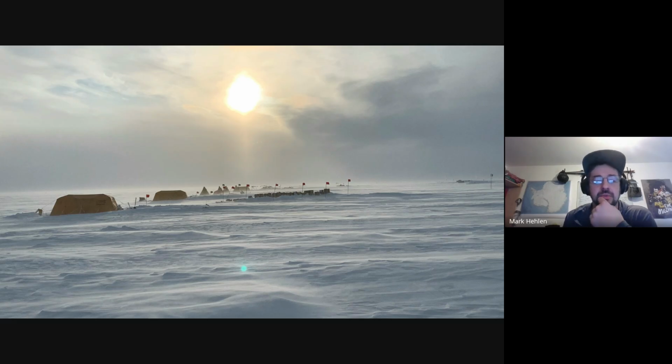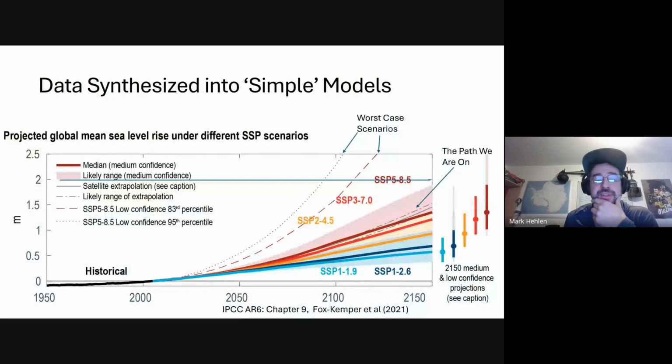When we wrapped up the Thwaites project over this last year or so, we needed to figure out what our main conclusions were. While my team, TIME and GHOST, simultaneously deployed just a couple of years ago, that wasn't enough time to process all of our data. So the data that we did have was synthesized into those simple models over the whole area.